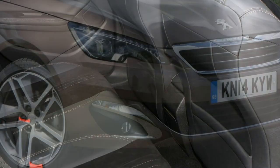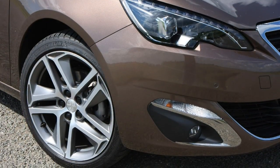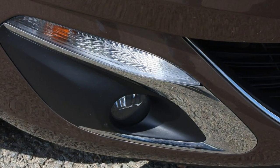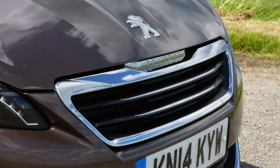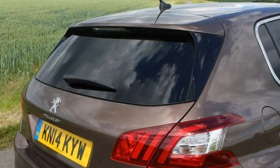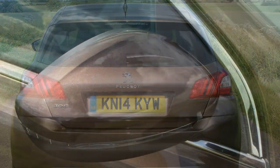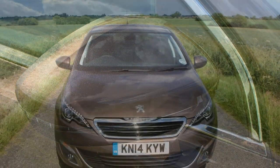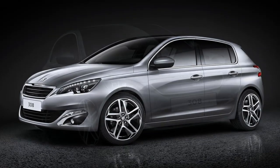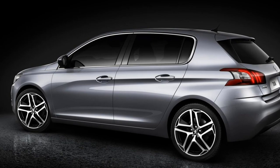Both top out at about 125 miles per hour. There's more performance from the 1.6-litre THP 205 petrol with 205 horsepower, along with a manual gearbox. With 285 Nm of torque on tap, it hits 62 miles per hour in 7.5 seconds and tops out at 146 miles per hour. It feels as lively as these figures suggest, responding quickly and smoothly, yet quiet enough when driving normally.